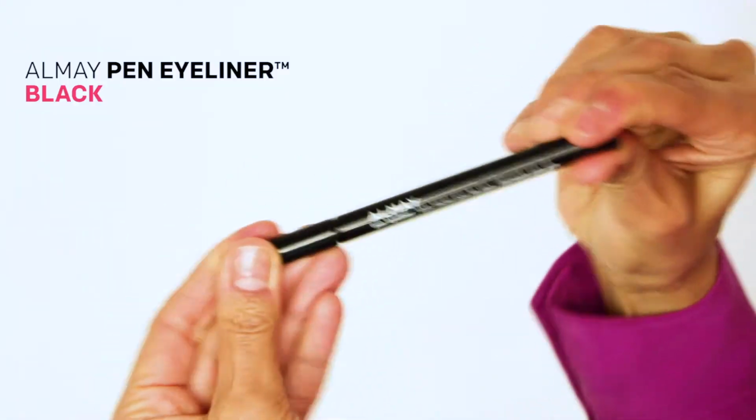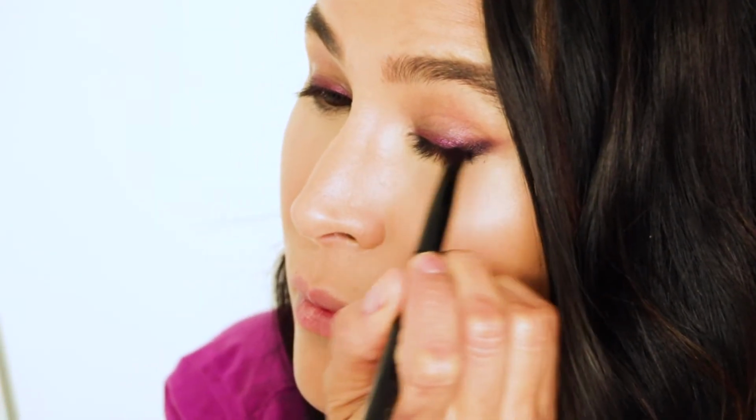Using the pen eyeliner in black, I'm adding this also close to my lash line and blending it slightly with a brush for a little bit of definition and drama.